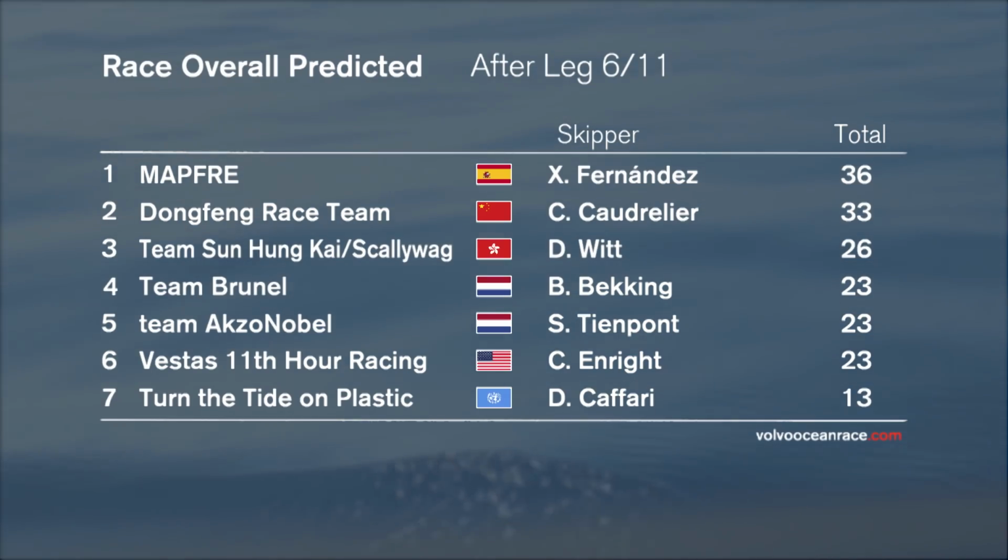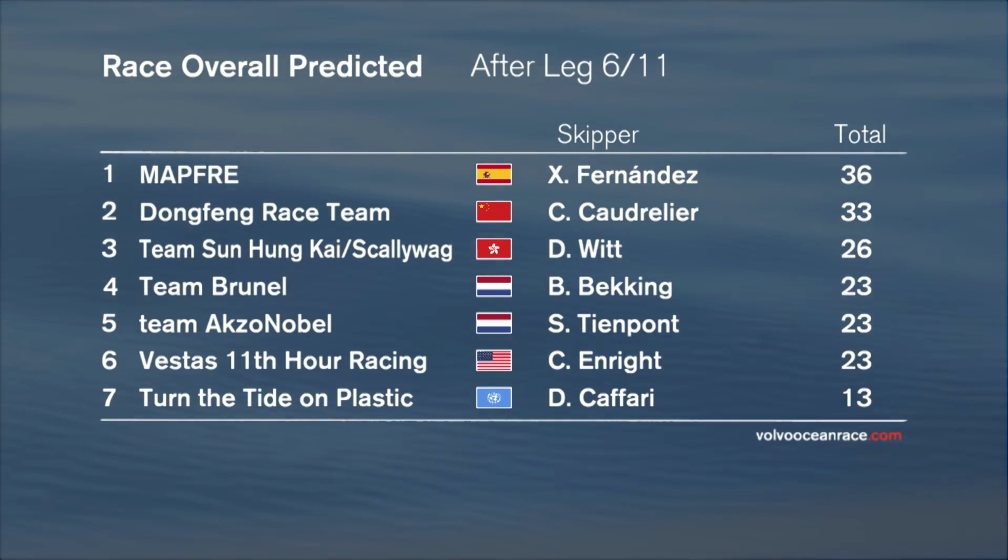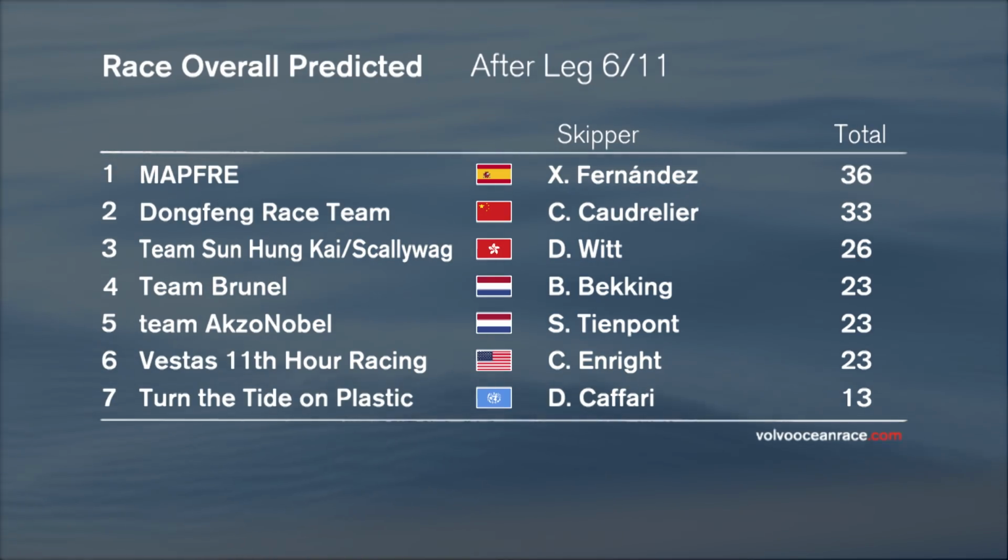If Team AkzoNobel and Sun Hung Kai Scallywag finish in 1-2, well, Sun Hung Kai Scallywag, after their win into Hong Kong, would come up to a strong third place. But look at what happens to positions 4, 5, and 6. Team Brunel, Team AkzoNobel, and Vestas 11th Hour Racing would be all tied up for 23 points.